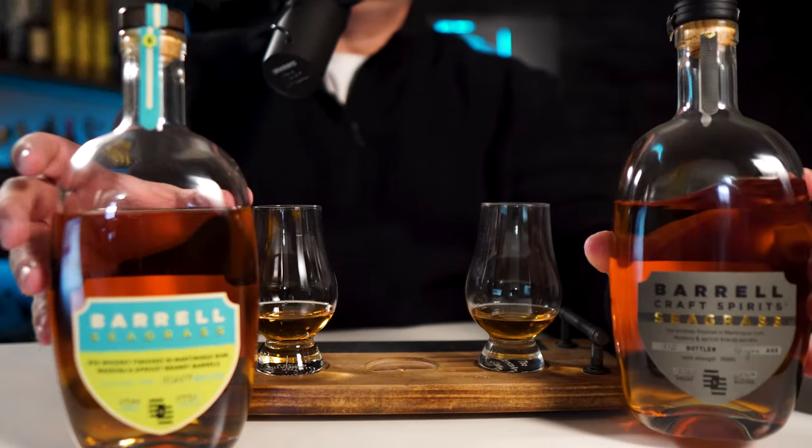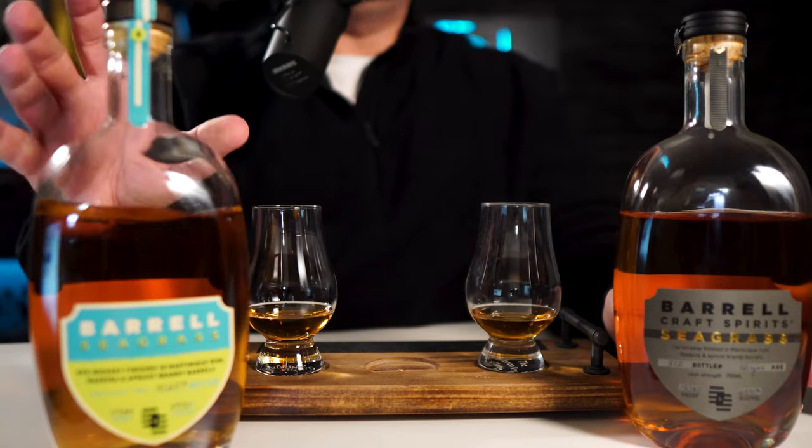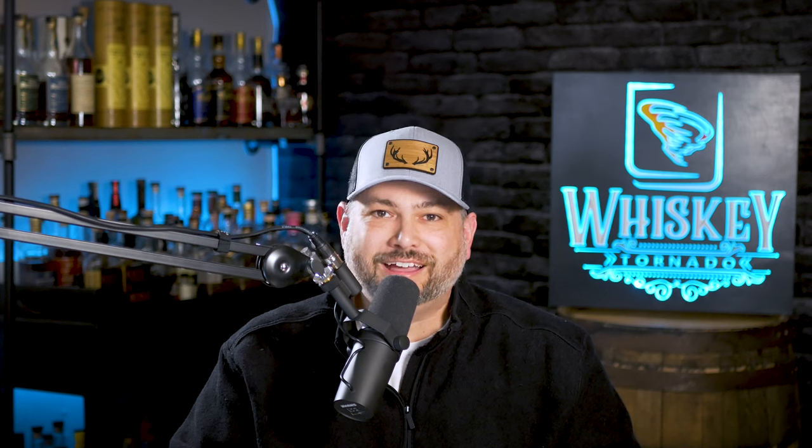If you can't get your hands on this, or you don't want to spend $250 for Seagrass 16, grab regular Seagrass. It is fantastic as well. Regular Seagrass was a bunker-worthy bottle for me and one of my favorites of 2021. But I do like Seagrass 16 more if money were not an issue.